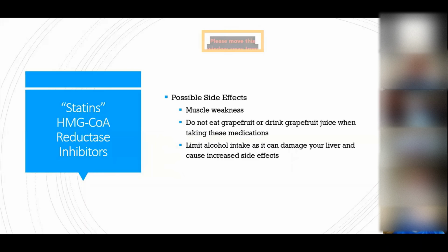Big things to watch out for with statins is we don't want to eat any grapefruit or drink grapefruit juice when taking these medications. So if you're someone who really enjoys grapefruit or grapefruit juice, we have to find an alternative while we're taking one of these medications. And again, we want to limit alcohol intake. Statins get processed by the liver. And if we put too much stress on the liver with alcohol, we can have an increase of side effects such as that muscle weakness.